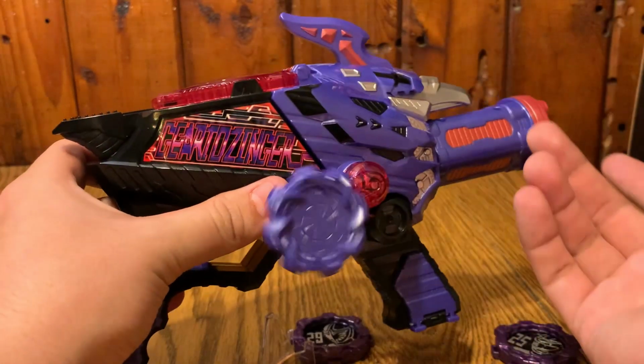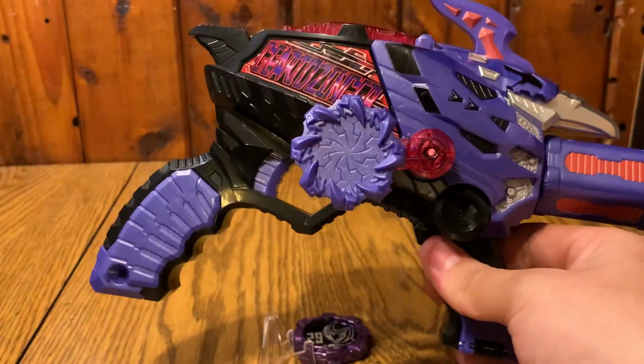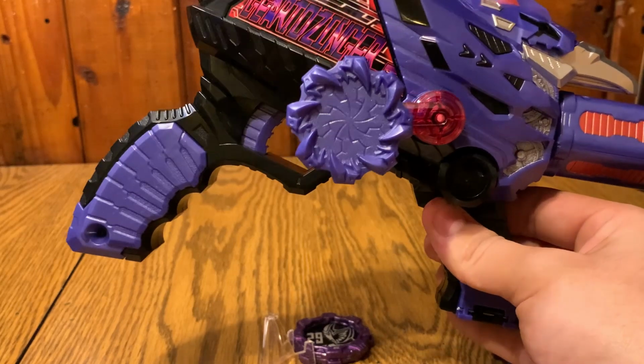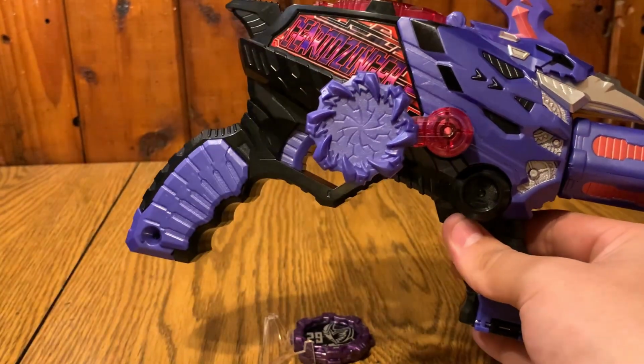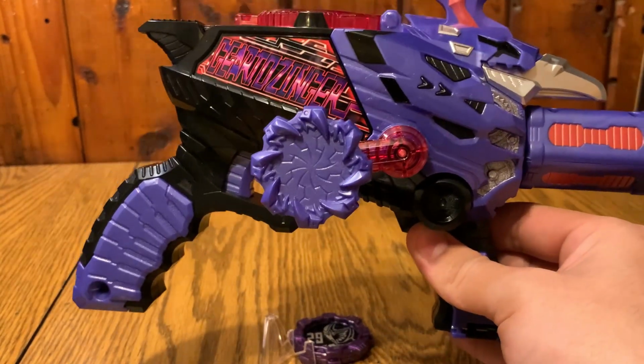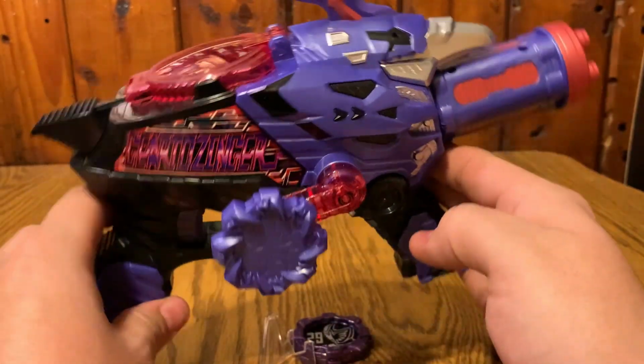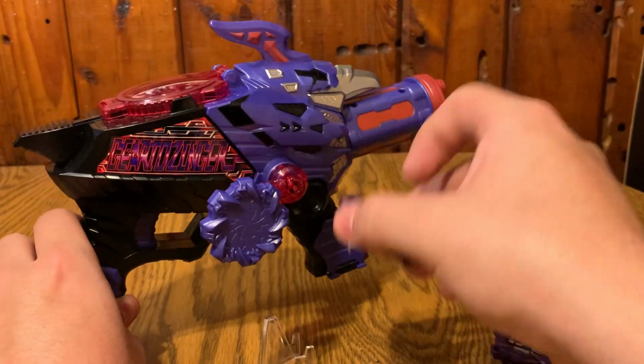That's kind of a bummer. But the Geartozinger also had those, and it still had limitations because all the dinosaur gears had the same attack sound. So if you had all the dinosaur gears, you just had all the same sounds already. So it's mostly just for aesthetics if you want to get all the dark gears.